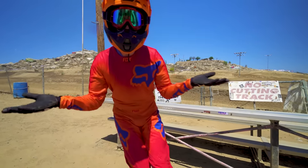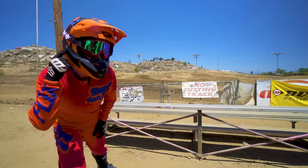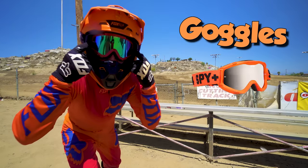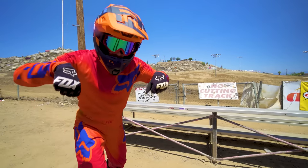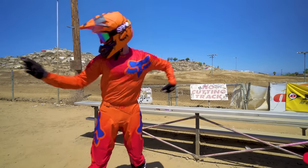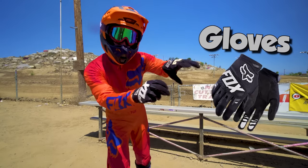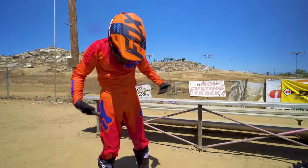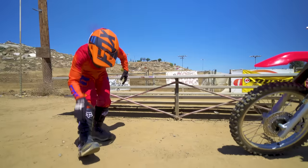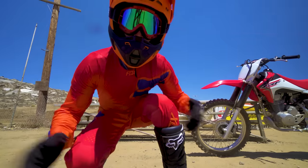Whoa, check me out. Yeah, I have my helmet on, which keeps my head safe. Ooh, and look, my goggles, which keep my eyes safe while riding. Ooh, my sweet top. Yeah, it's a nice orange shirt. Ooh, and some nice gloves to keep my hands safe. Ooh, my pants. Yep, gotta wear pants while riding. And my boots. Yeah. All right, now we're ready to ride.